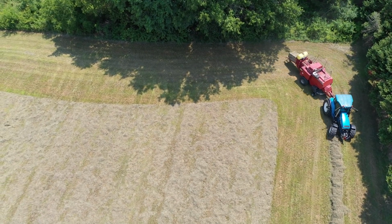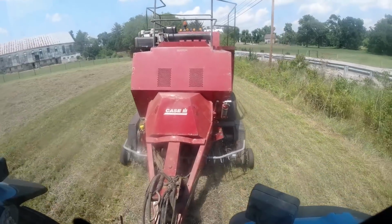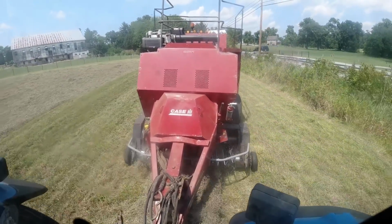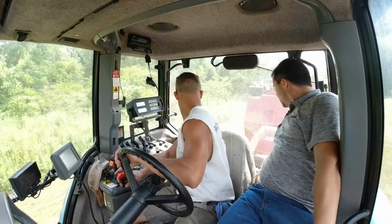So the baler's connection back here to the tractor, obviously you've got a PTO, right? Yeah. A big cable comes back for the monitor and all the electronics that tell you everything. Hydraulically, we've got 2 remotes.